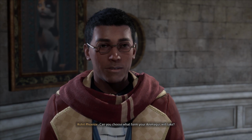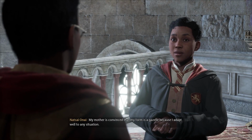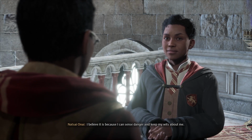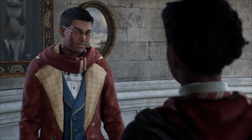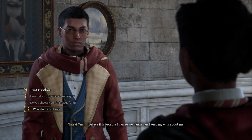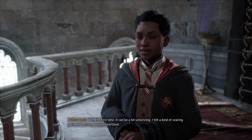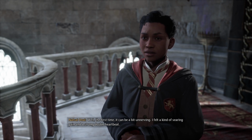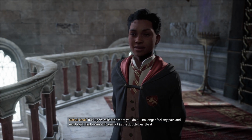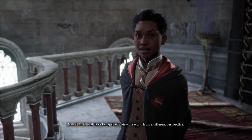Can you choose what form your Animagus will take? Oh no, a person's Animagus form is determined by their personality. My mother is convinced that my form is a gazelle because I adapt well to any situation. I believe it is because I can sense danger and keep my wits about me. Why not both? Can we become an Animagus? That'd be so cool. I'd love to find out what animal I would be. How does it feel to transform into an animal? Well, the first time it can be a bit unnerving. I felt a kind of searing pain and a strong double heartbeat. But it gets easier the more you do it. I no longer feel any pain, and I must say, I find a sense of comfort in the double heartbeat. And I love being able to view the world from a different perspective.